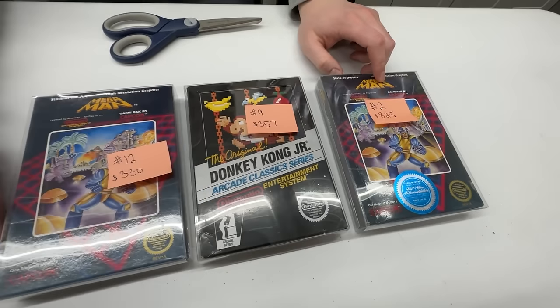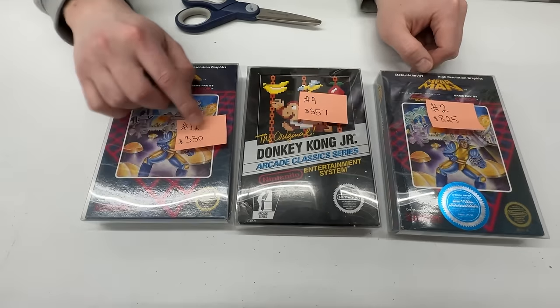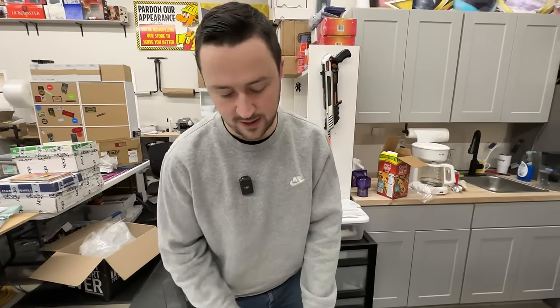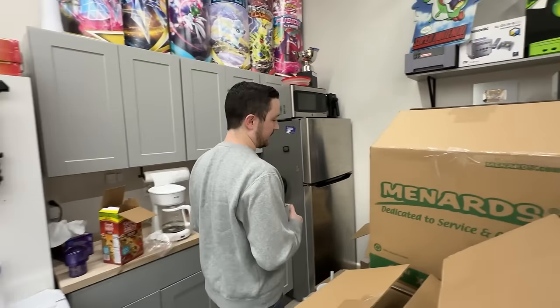I did get this correct, but these are also in the top 25. $330 for a game in box, and then $357. And I got a feeling they might be a little more with the great condition that they're in. Price charting pulls the average, and these are a little bit above average, but I'm going to add them.